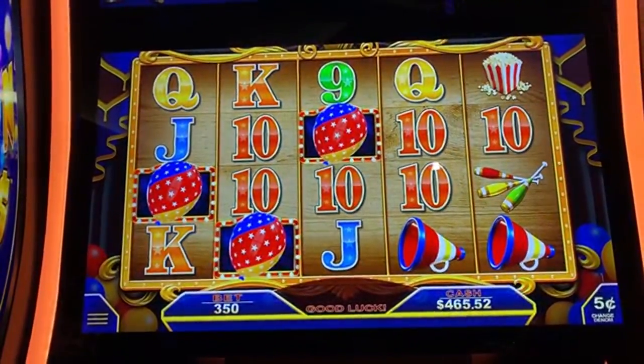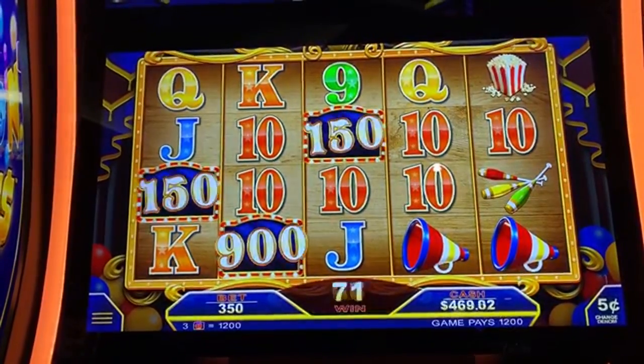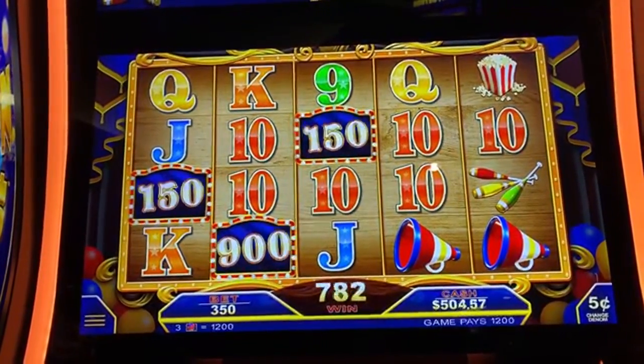Here we go. Pop, pop, pop. Okay, that's a good one. That's a $60 line hit.